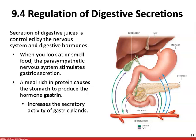So the last thing we're going to talk about is the regulation of those digestive secretions. We talked about all of the different accessory organs that are responsible for creating those secretions, but now we're going to talk about the regulation of it. Secretion of the digestive juices is going to be controlled by the nervous system as well as by digestive hormones. When you look at or smell food, the parasympathetic nervous system is going to stimulate gastric secretion. This is why your stomach starts to rumble when you smell good food. It's because your stomach is gearing up, getting ready to start digesting and breaking down that food.